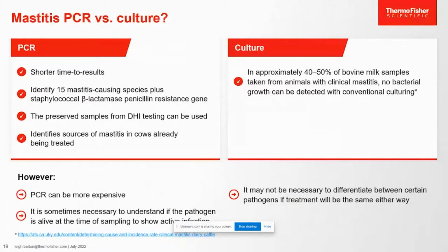Now, PCR and culture both have their place when it comes to mastitis pathogen identification. But PCR is going to have a shorter time to results. We're talking 48 hours, even for detection of up to 15 different pathogens. We can also have the convenience of using DHI samples. Another key thing is we can use PCR in cows that are already being treated. PCR is highly sensitive, so we're still going to be able to pick up those small amounts of DNA that are shed in cows that are already being treated with antibiotics.